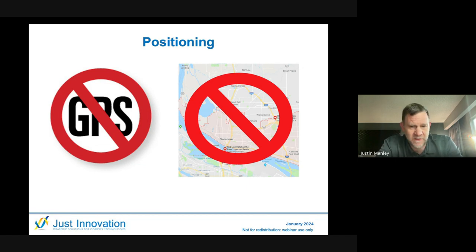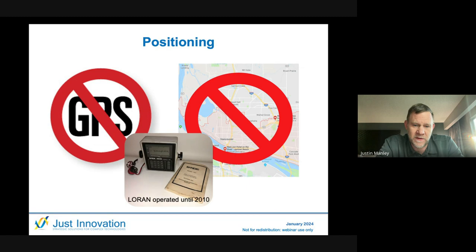Fun fact, if any of you are sailors, we've taken GPS for granted, but Loran, like this one you can see for sale on eBay as an artifact, which was a predecessor to GPS, actually operated until 2010. It took that long for the confidence in GPS, or for the navigational authorities to take Loran offline.